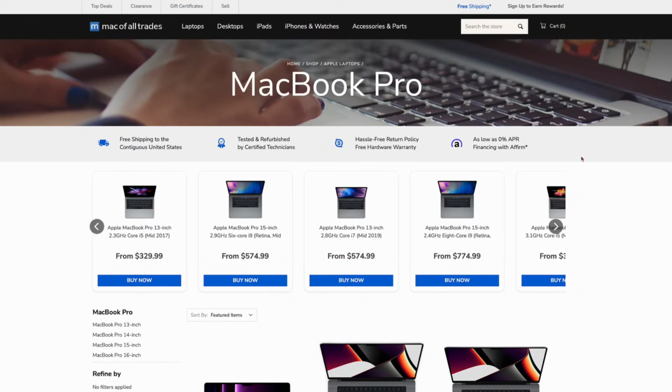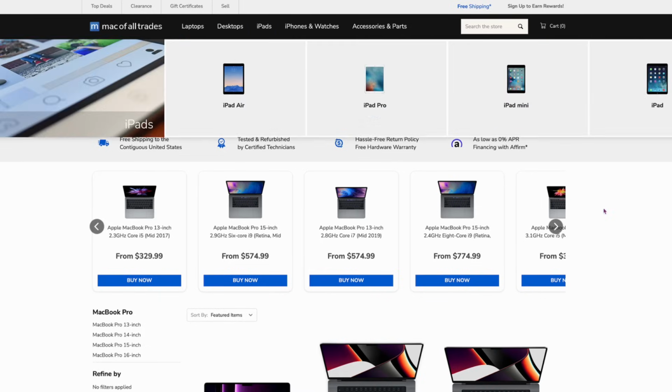This is going to be Mac of all trades, all right? You've probably heard of this. I'm not sure if you have or not. They sell just a ton of different things, anything from laptops to desktops to iPads, all different Apple products that are used. The good thing with this, again, is this is what they do.